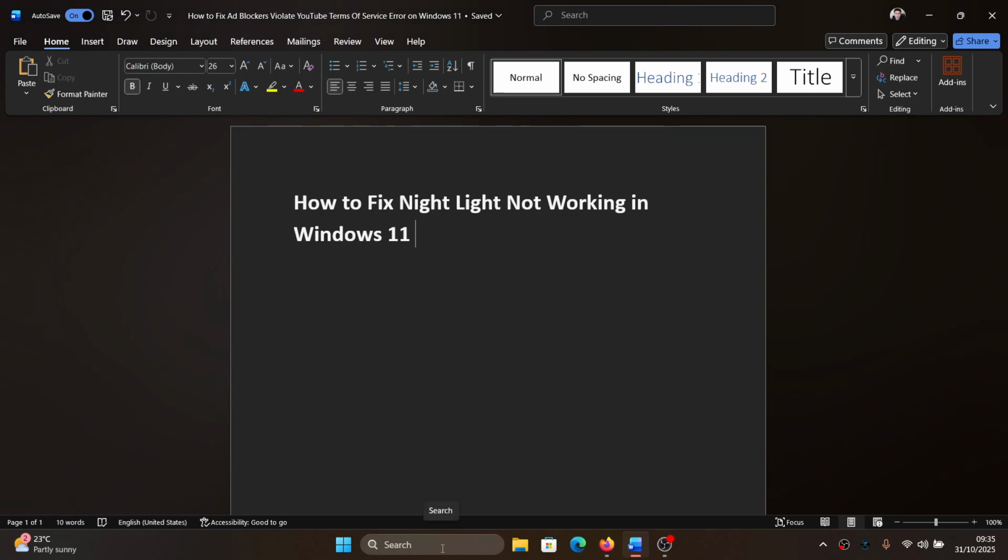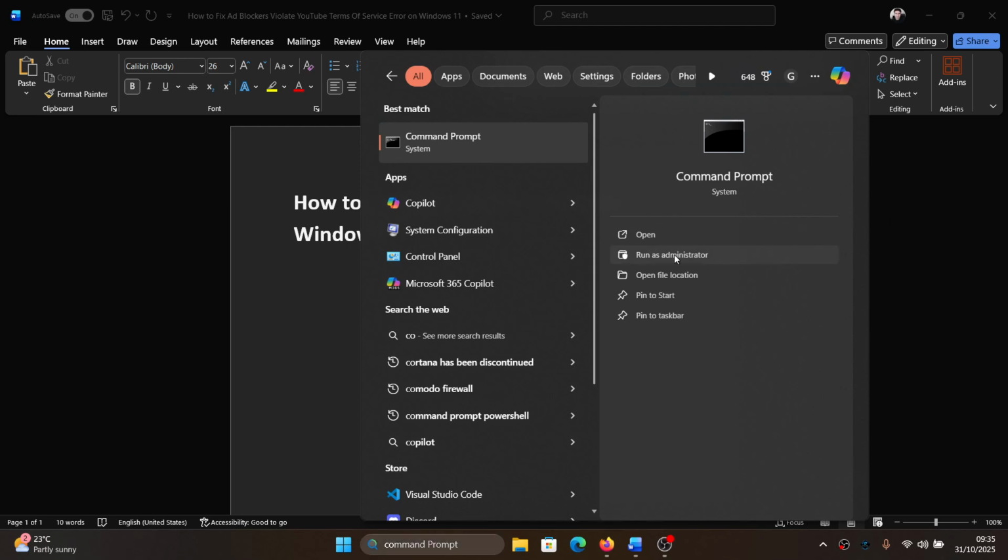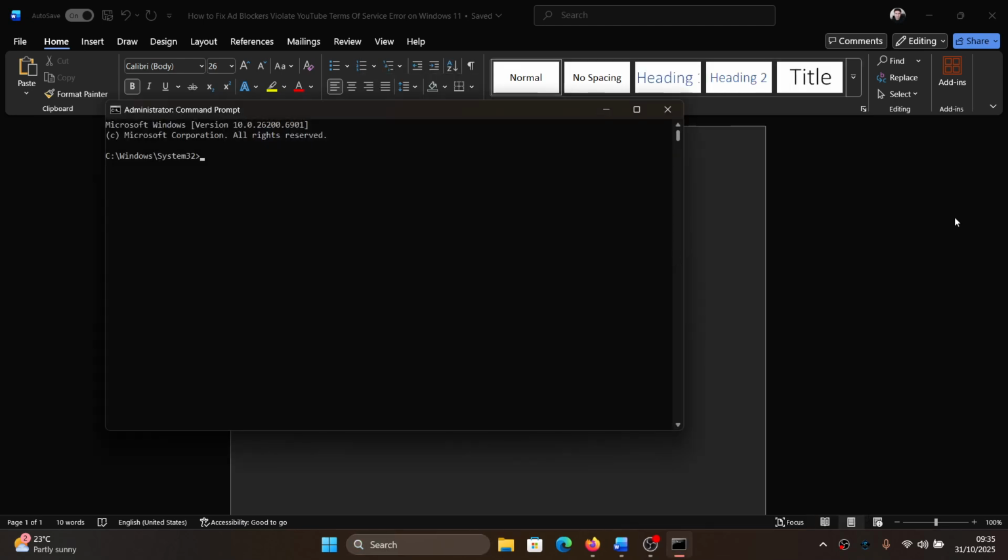If this doesn't work, then you can perform an SFC scan. So search for command prompt in the Windows search bar. Click on run as administrator. Type the command SFC space /scannow and hit enter to invoke the SFC scan.